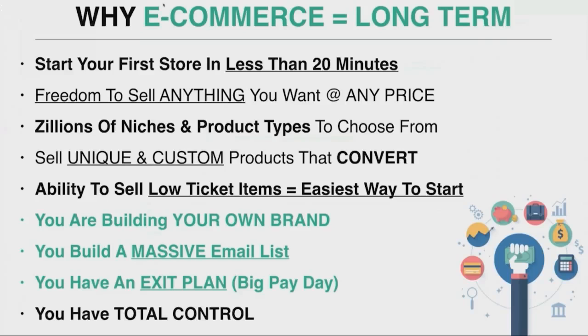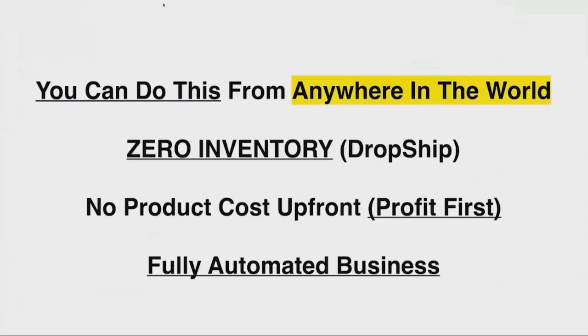So write this down. You're building your own brand. You're building a massive email list. You're going to have an exit plan like my $3.5 million valuation, and you're going to have total control. Now, a couple of questions before we get to step one and we do a live demo, all right? We're actually going to go and search for what I call passion products, okay?